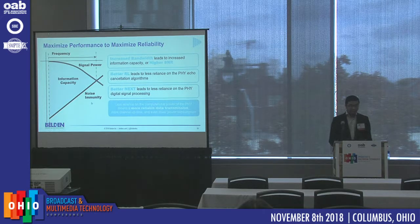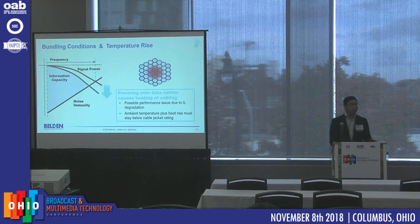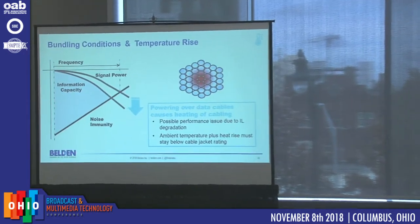So how this kind of applies to powering is when the cables heat up, the resistance gets higher. And so your attenuation will significantly worsen as your temperature goes up. And that could be based on ambient temperature or because of cable heating if you're powering all your applications at the same time in a bundle. So again, this kind of stresses the importance of stress testing your infrastructure to make sure that you're not going to have critical components drop out when you need them the most, when you're using all your applications at the same time.